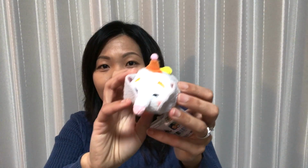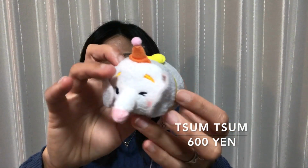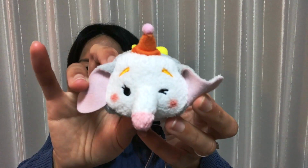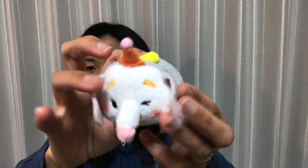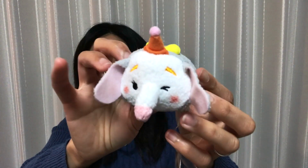I didn't pick up Timothy Mouse or Magic Feather Dumbo because I thought they looked too much like past Tsum Tsums or weren't unique enough, which means of the 3 Tsums that were released, I picked up only 1, and that is the Clown Dumbo. And here he is in all his cute glory. Oh, his ears are covering his face, so let me just pull that aside. But look how adorable he is. I really like these ears because you can go peekaboo, peekaboo with them.